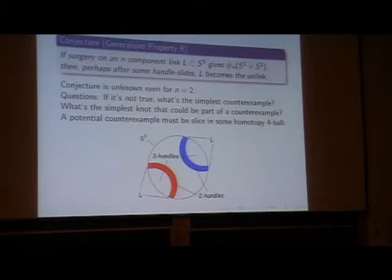So you know the way math works. When you realize there's a counterexample to this easy or naive conjecture, you try and incorporate that counterexample into your next conjecture. So a natural fallback conjecture is sometimes called the generalized property R conjecture. If surgery on n components gives a connected sum of n copies of S1 cross S2, then perhaps after these handle slides, you can arrange so that L becomes the unlink. Then the original counterexample I gave you a couple slides back is no longer a counterexample, because that's exactly how it's constructed. This generalized property R is unknown, even for n equals 2.